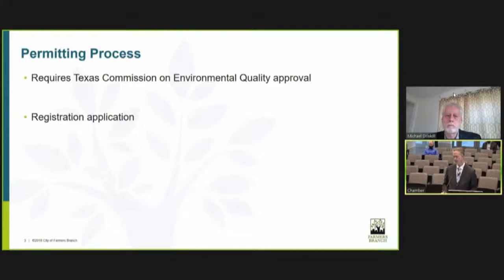Because we're only talking about mulching, though, the permitting aspect is not as detailed as what we went through in terms of the landfill expansion. It would be what's called a registration. It's a pretty low-level permitting process.